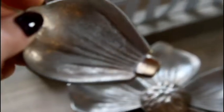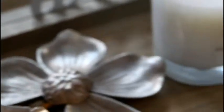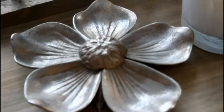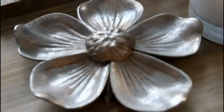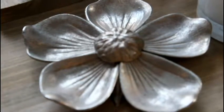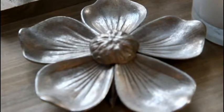Each of these petals comes off. Upon research of this sweet little flower, which I didn't care what it was, I just knew it would be a cute little decorative piece, I found out this is a very old cocktail ashtray.